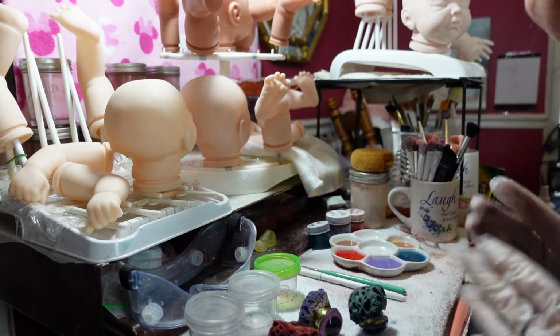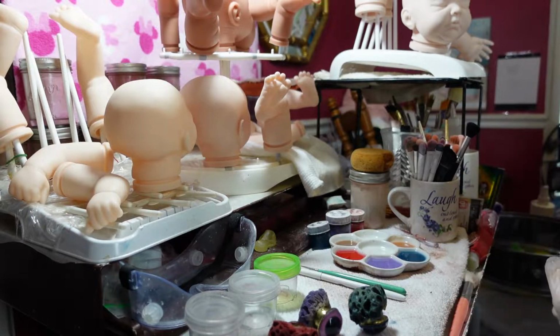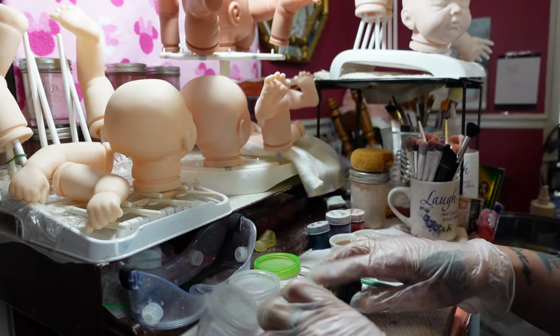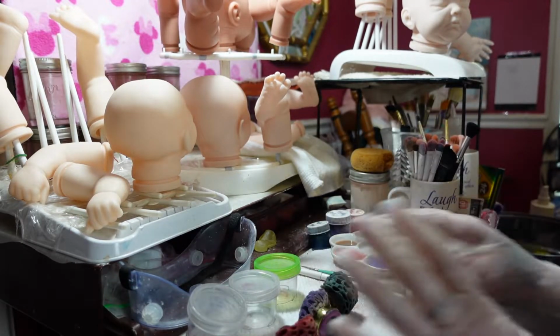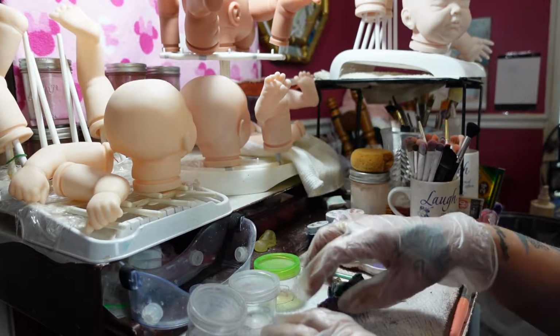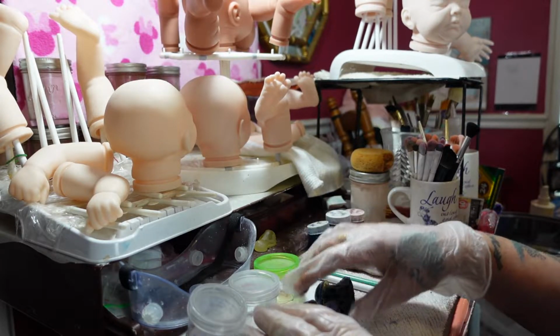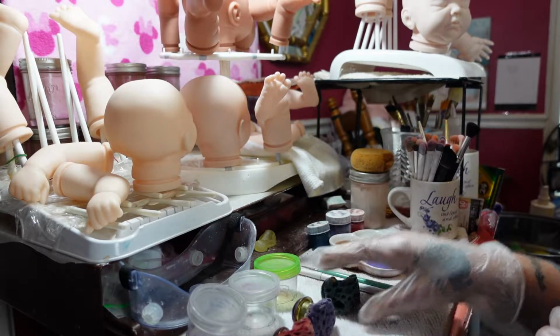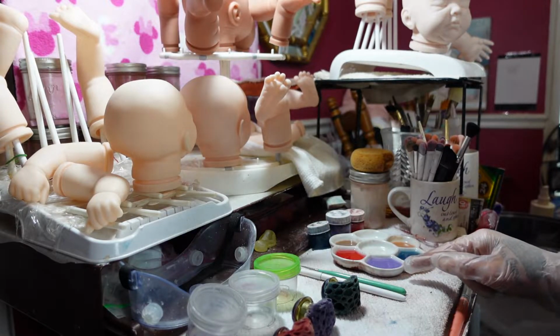So I hope the lighting is a little better. I don't know. I'm still working with this new camera. I haven't done a painting video in so long, it feels like. And so yeah, we're going to get to mottling. Now, for the three mottling colors, I usually always go blue first. And these colors, here's the three mottling colors.